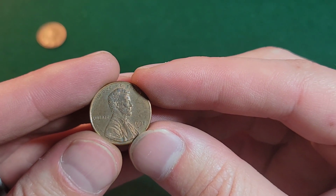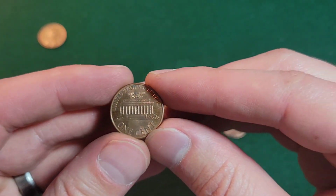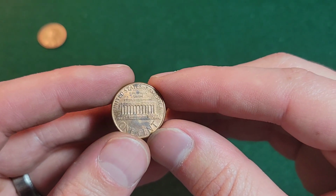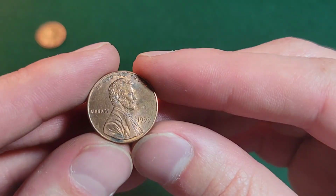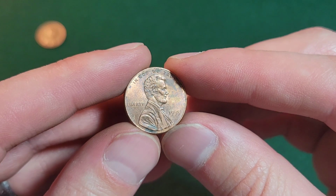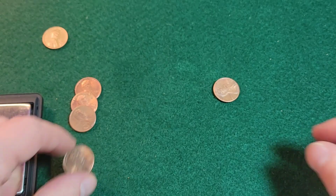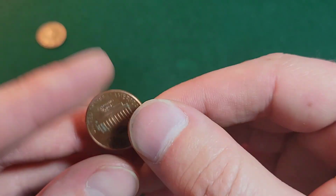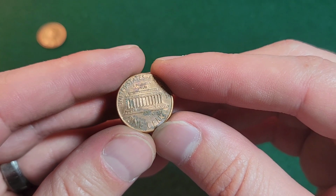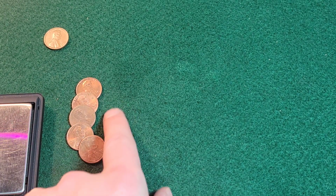So then we have 1998, no mint mark, so it should be Philadelphia, Memorial Reverse. And we are looking to see if it's a wide AM or not. So we'll put that on the scope here in just a moment. 1999, Philadelphia, and we're looking to see if that'll be a wide AM. And then the last is 1992, and I believe that should be Denver there. What we're looking for here again is the close AM. So let's go ahead and pull the scope out and take a look at those 5 cents a little bit closer.